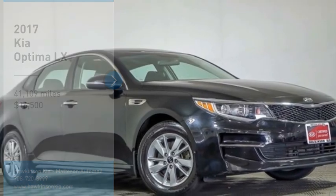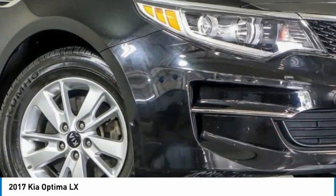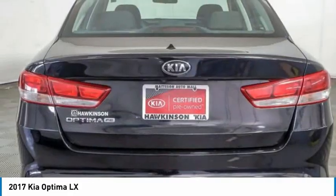Today with the 2017 Optima. The all-new Kia Optima offers a new level of style and performance features from Kia. The Optima also features engine management systems like direct injection and turbocharging, which enhance performance without sacrificing fuel efficiency.